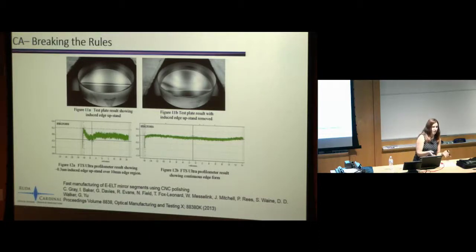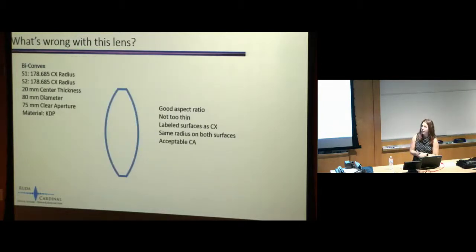So again, there's always ways to break the rules. But what is the standard way of doing it? Okay, so this is what we got. We got a good aspect ratio, we're not too thin, we've labeled our surfaces, we got the same radius, we've got acceptable CA.